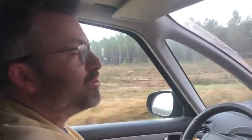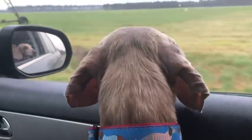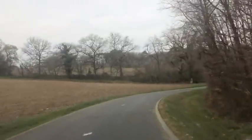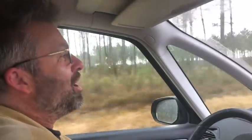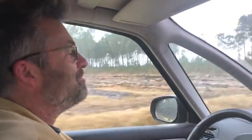So we're on our way to the chocolate capital of France, and it's an area that we always pass through. We never actually stop, always heading towards Biarritz or further afield to Spain. So it gives us a good excuse to stop and explore and have a little nibble.